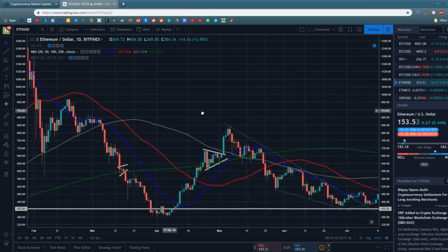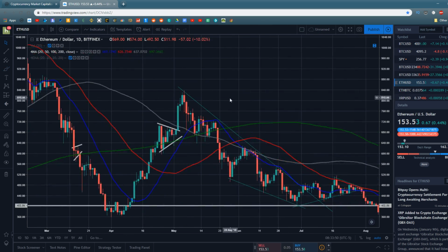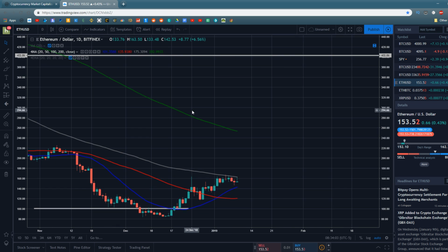Ethereum broke the 100 daily simple moving average right there. And we can also see that Ethereum came down here and got support here on the 100 daily simple moving average. I think I said Bitcoin one more time just a second ago. Anyway, you guys get my point. The 100 daily simple moving average on Ethereum, on Bitcoin, on any cryptocurrency you look at is going to be an important moving average. And we have proof for that in the history because Ethereum has seen support on it. And right now, Ethereum is getting resistance on it.